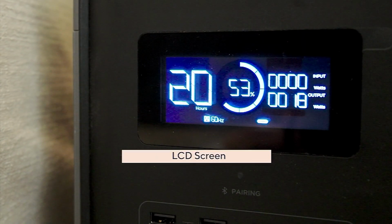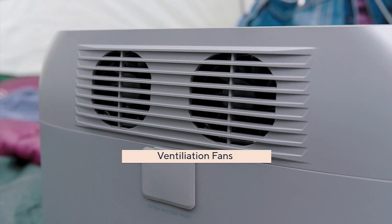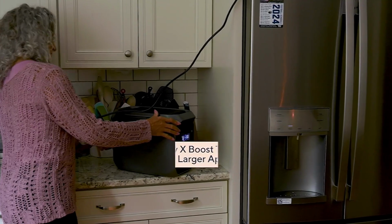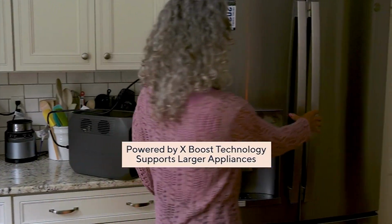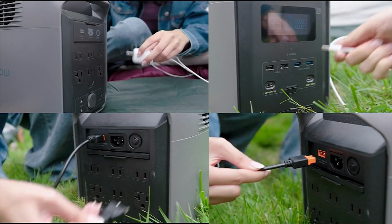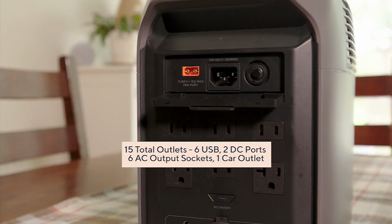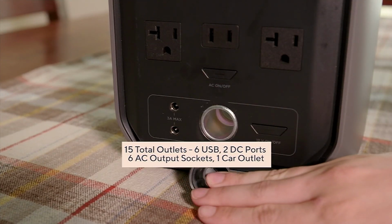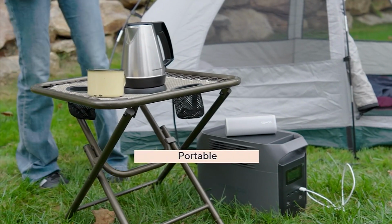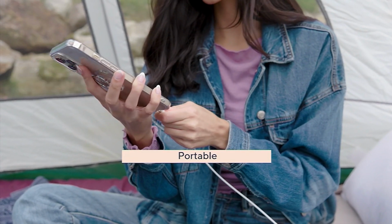So you've got that nice bright LCD display, shows you how many hours of power you have left, and the percentage of your battery power, ventilation fans built in as well. Just really simple. You charge it up, then when the power goes out, you simply start plugging in items. That X-Boost technology really lets you plug in anything up to 2200 watts. So it really does support anything in and around your home. 15 total outlets, so anything from your cell phone all the way up to your sump pump or deep freezer, you can charge it all.